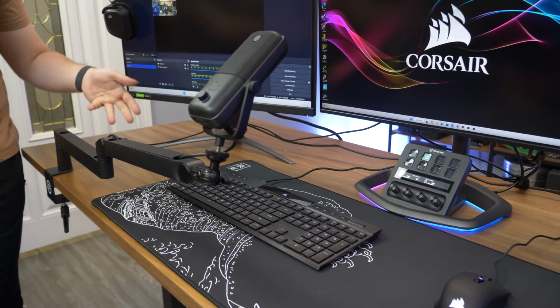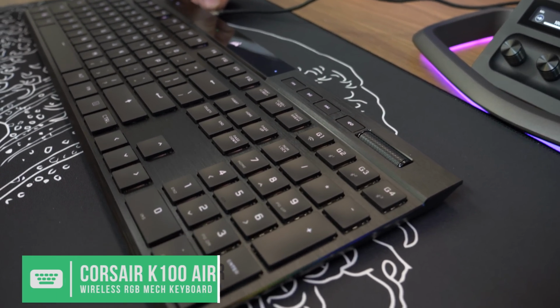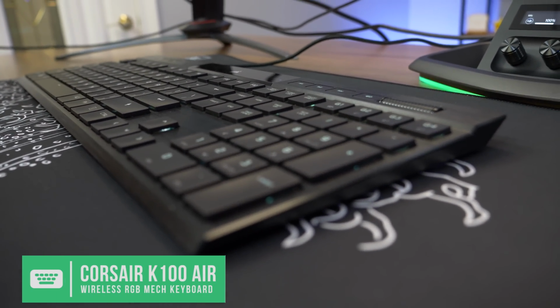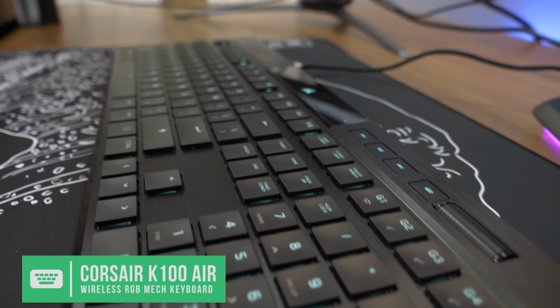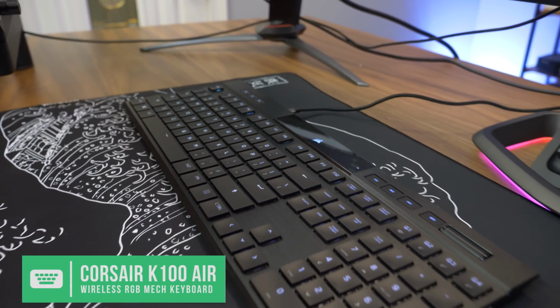Now for everything on the desk here, we have the K100 wireless, which again, all our wireless peripherals we have plugged up right now, just because one, we don't want batteries to die, and two, when you have a lot of wireless stuff going on, sometimes interference can happen. But for you at home, you could easily run all this stuff wireless and just see how it works out for you.